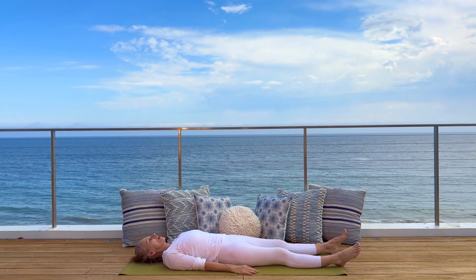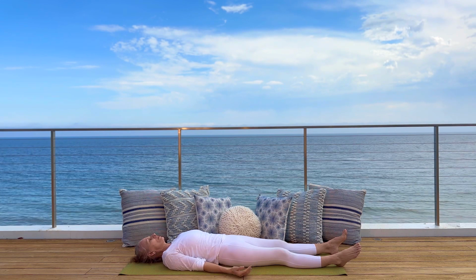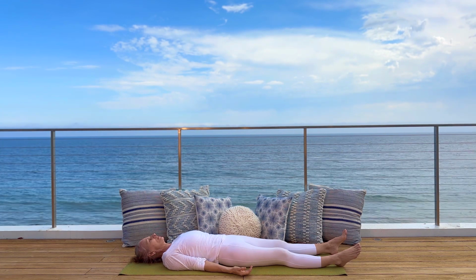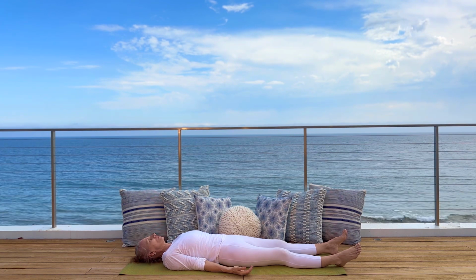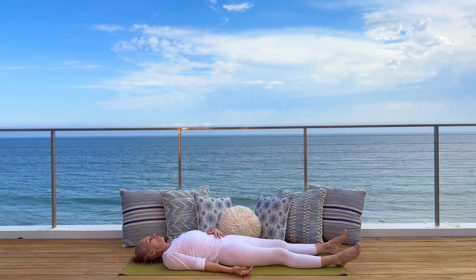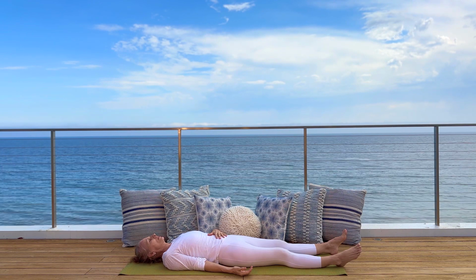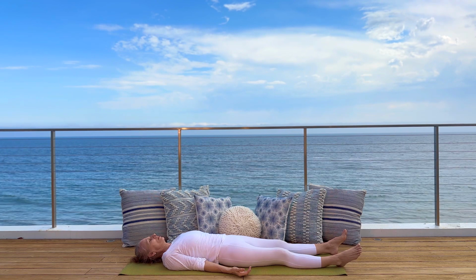Very good. Our last pose is called corpse pose and probably comes from seeing a dead person. Not such a nice vision maybe, but imagine yourself completely still, completely relaxed in body and in mind. So feel abdomen rise, abdomen fall. Inhale, exhale. Nice deep breath in.